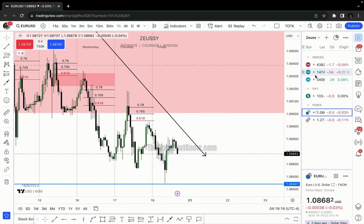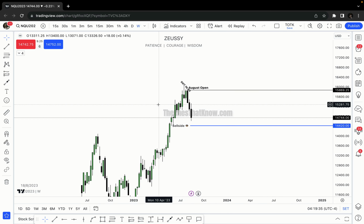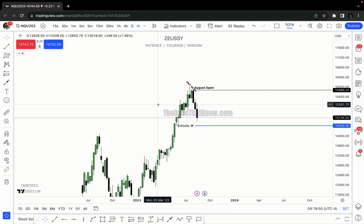Let's now take a look at Nasdaq. The past few weeks, the amount of precision, the amount of being in sync that I felt was indescribable. For maybe the viewers as well, the watchers of the reviews, it must have seemed like magic, because every single thing I outlined way in advance delivered exactly as expected, and it's beautiful to see.